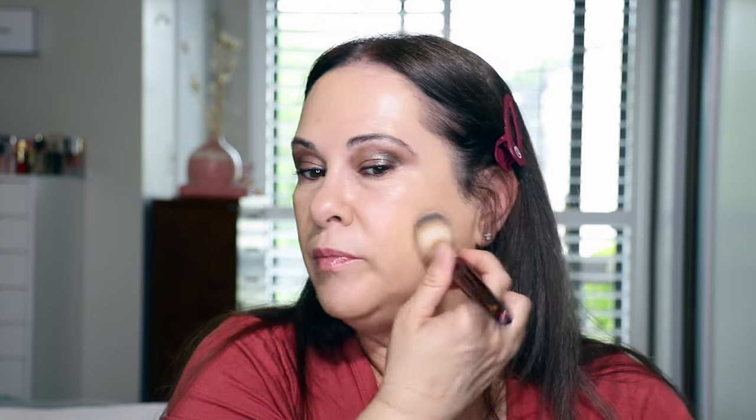So I'm going to just stipple that. Because normally when I use a regular foundation and I use a brush, I stipple the cheeks. And then I work my way down and I buff down here. I'm going to get my ears.